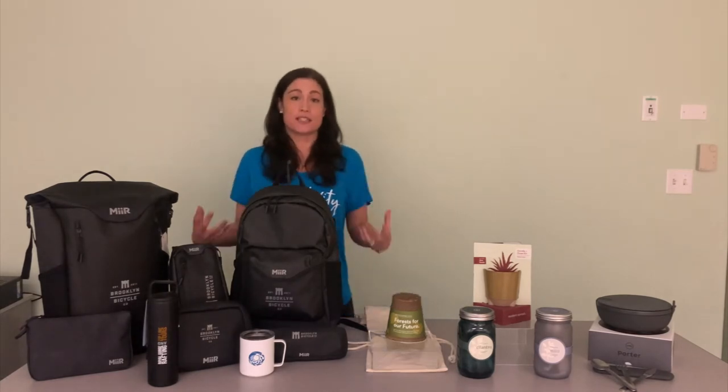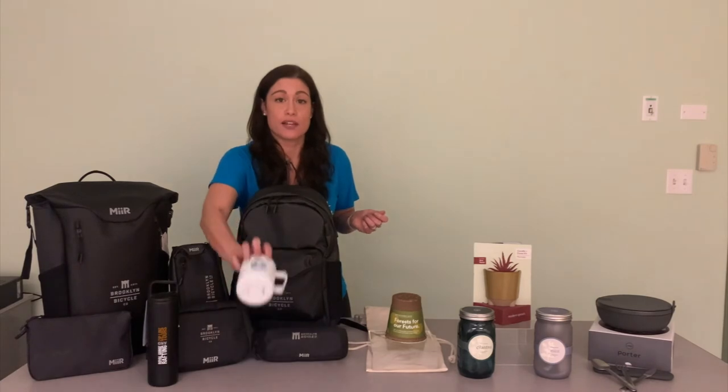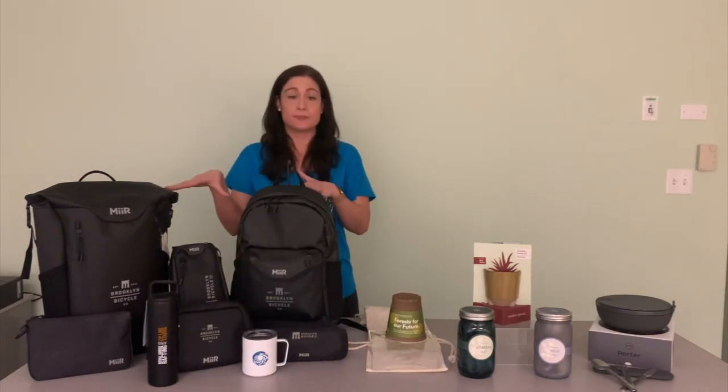Each Mir piece comes with a unique gift code. In the case of the drinkware pieces, you're going to find that gift code at the bottom of the piece. And with the bags, you can find the gift codes on the inside. Once the recipient receives their Mir piece, they can go to the Mir website and register their gift code. Once registered, they can see the exact project that the proceeds from that piece went to and watch that project from beginning to end.